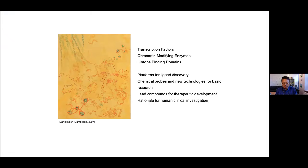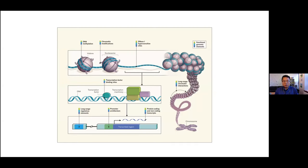I was trained as a synthetic chemist. After my training, I became more and more interested in learning how we can use chemistry or small molecules to answer questions in the biology field. I started at Dana-Farber to study how to use chemistry and chemical biology platforms to study transcription factors, block the function of chromatin modifying enzymes, as well as target histone binding domains. I'm not going to go through too much introduction, as a lot of this basic concept has been introduced by multiple speakers.